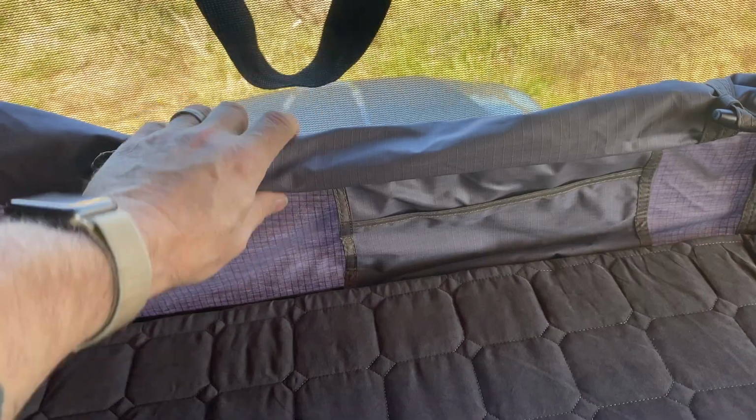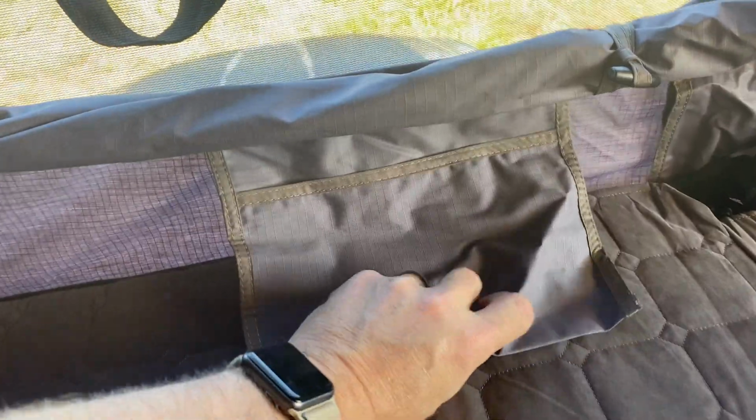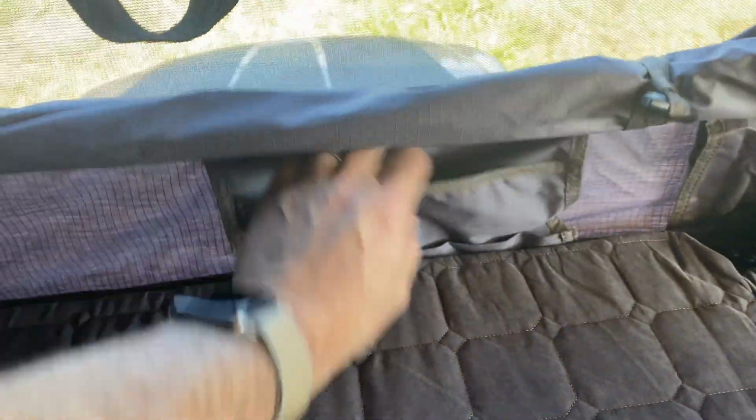Nice little touch. If you do roll these up nice and neat, it does have pockets on each side, so you can put your keys, put your phone, whatever you need to in there. The battery pack for the lights, which I've already taken off. Your power cord here for the lights, it can go in there.